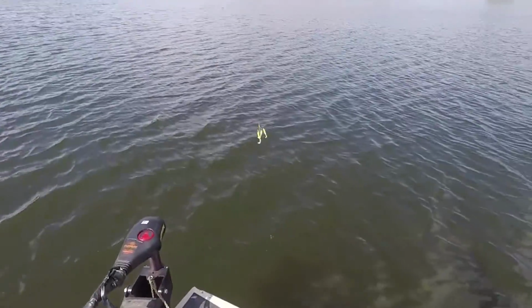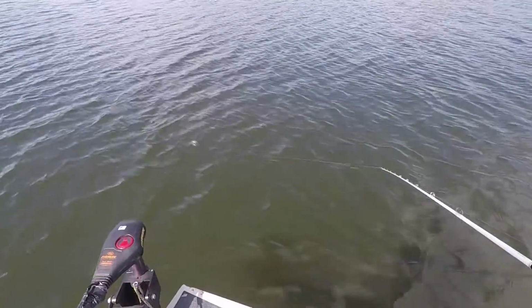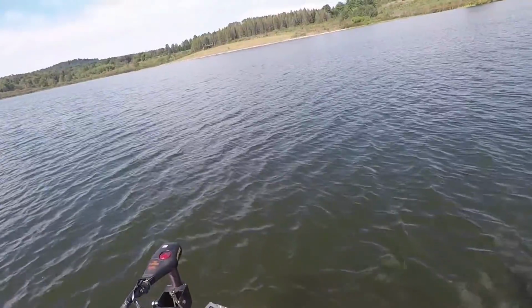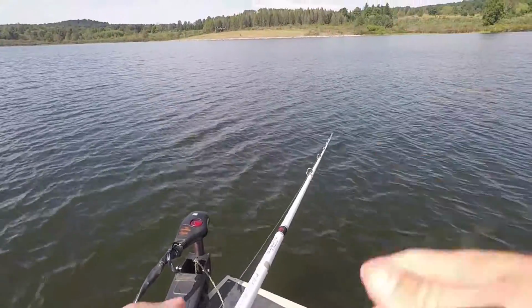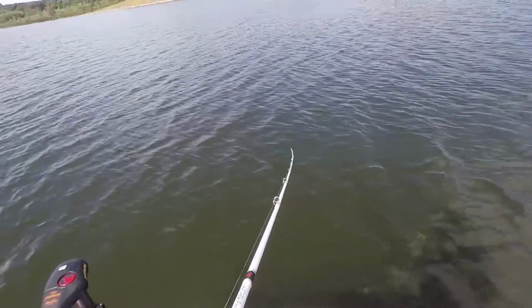All right. So first look at it. Doesn't look awful. Has a lot of vibration. This is the half ounce. Sitting around like 10 feet right now. I'm just gonna chuck this around and see if I can pick up some feeding bass or pickerel. A lot of pickerel and muskie in here too.